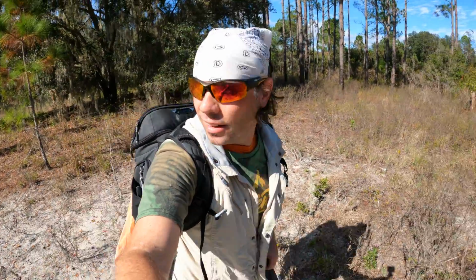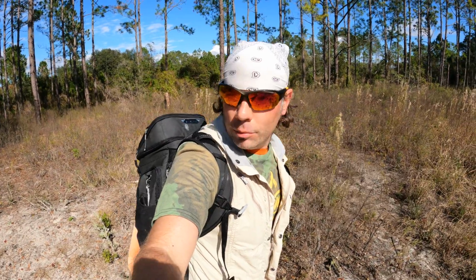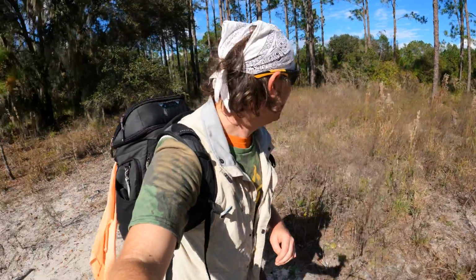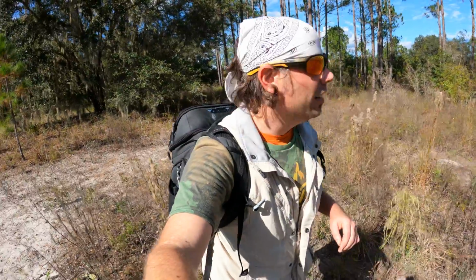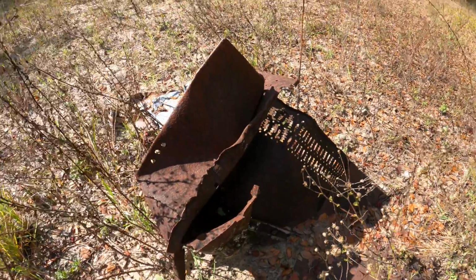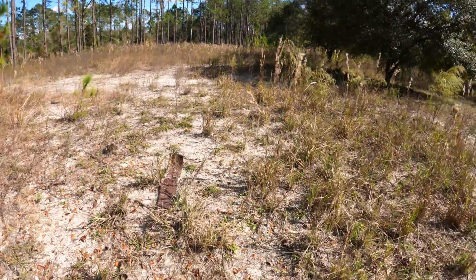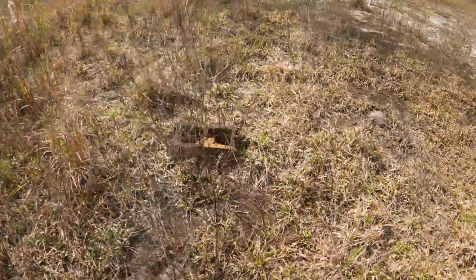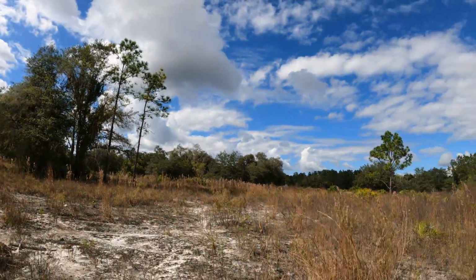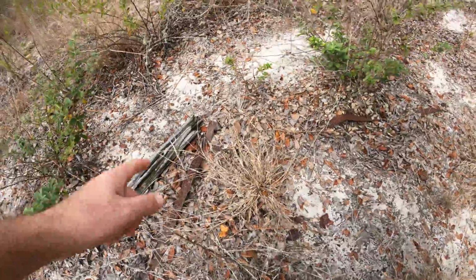Exploring out here for a while now and seeing a lot of debris scattered throughout the wilderness. Remnants from this town. Seems to have been a large industrial area at one time. Seeing a lot of pieces of machinery, blocks, things like that. Going off the beaten path here. Piece of metal there, pieces of wood.